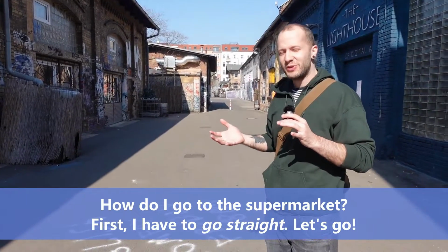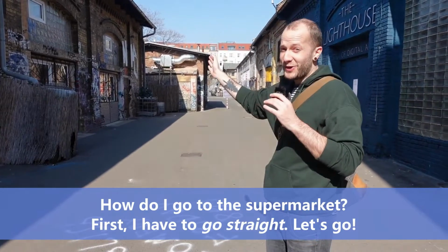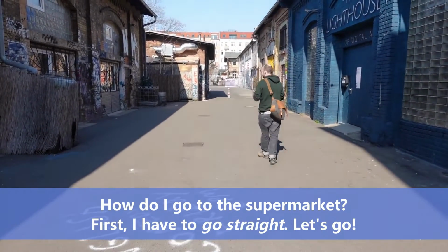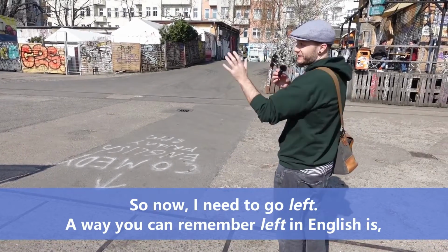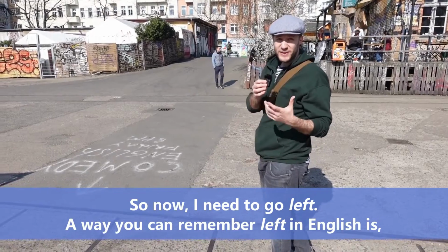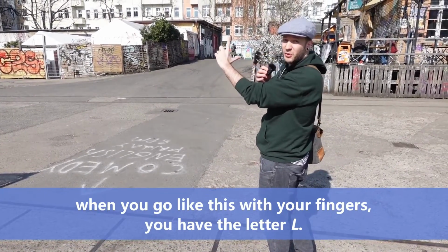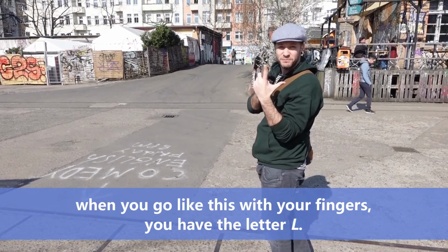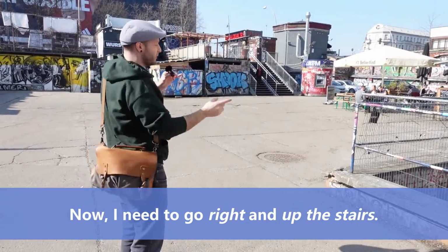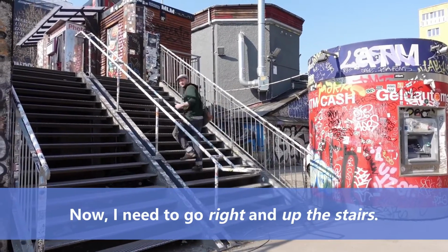How do I go to the supermarket? First, I have to go straight. Let's go. So now I need to go left. A way you can remember left in English is when you go like this with your fingers, you have the letter L. Now I need to go right and up the stairs.